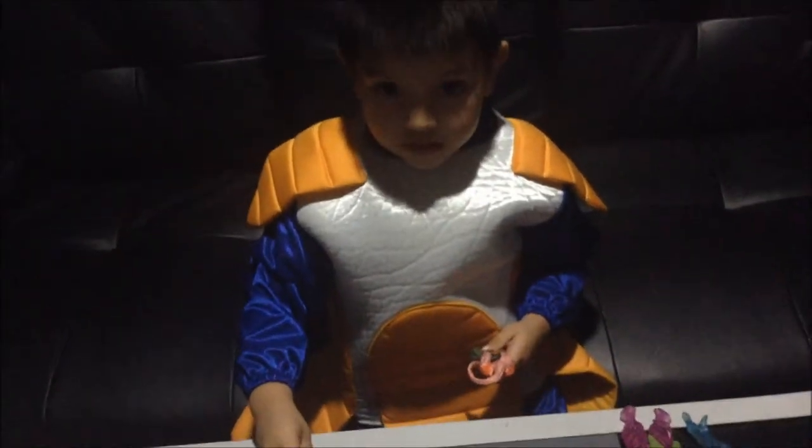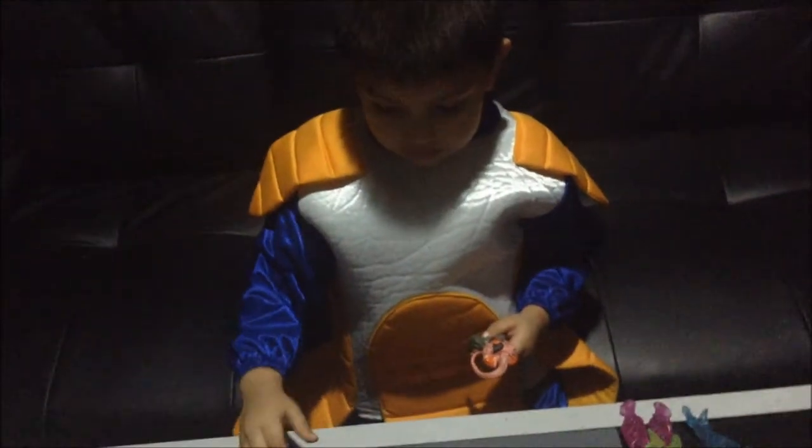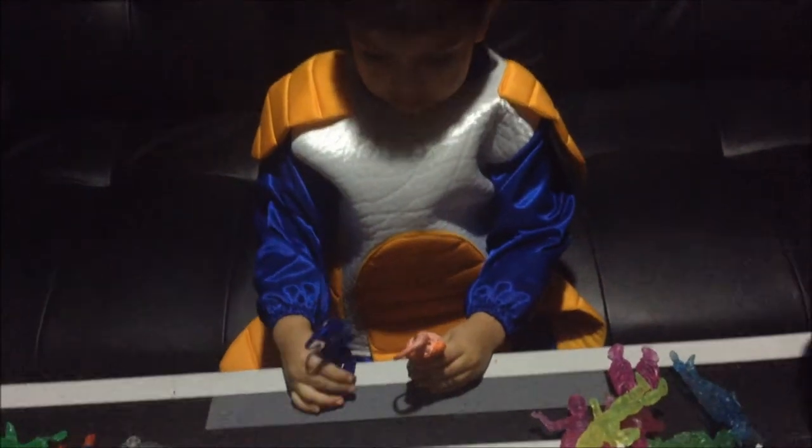It looked like some gum absorbed Gohan, but it was actually Majin Buu's body. That was cray cray, huh?